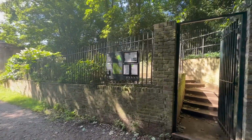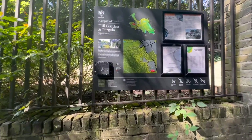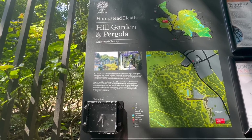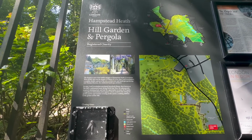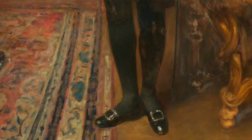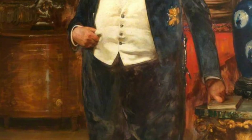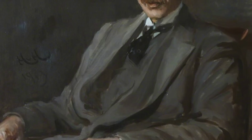Hampstead Heath, Hill Garden and Pergola. So the Pergola is one of the hidden delights of Hampstead Heath. It overlooks West Heath and was the dream of William H. Lever, later Lord Leverhulme, a wealthy idealist patron of the arts, architecture and landscape gardening, and Thomas Mawson, the celebrated landscape architect.